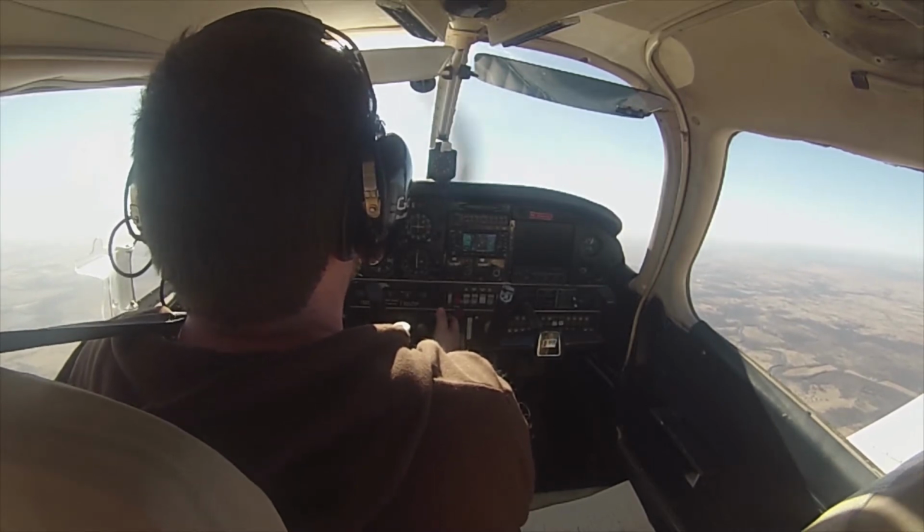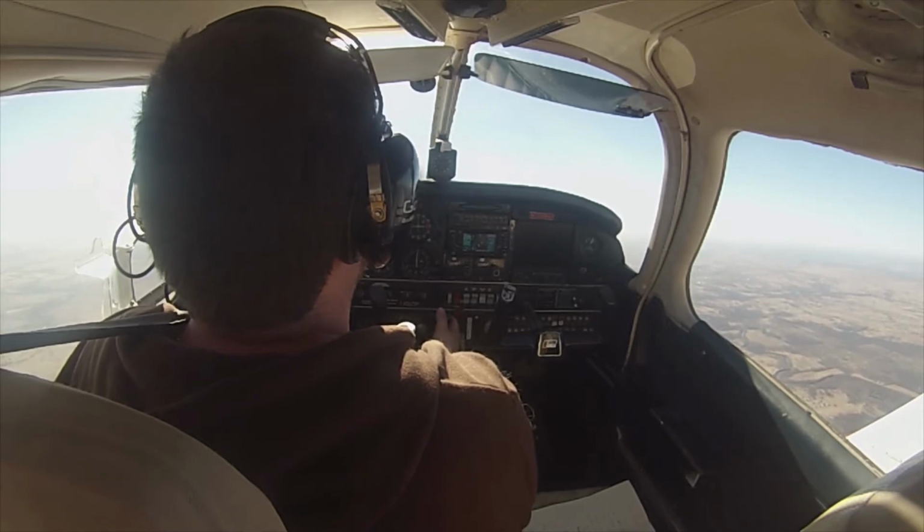Now this is where rudders come into play. Lots and lots of rudders.